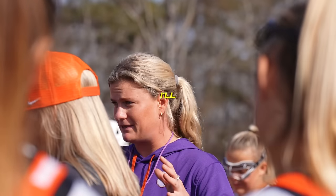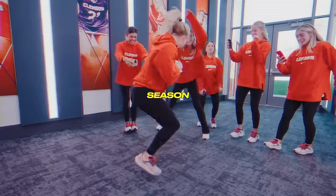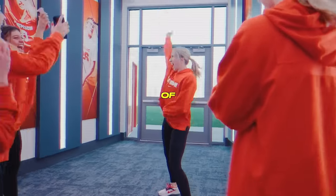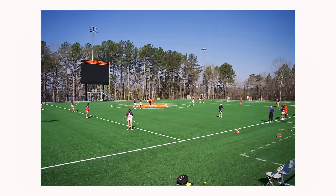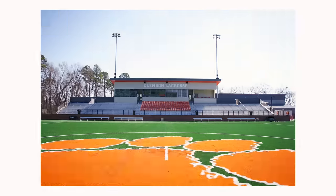Oh my gosh, it's incredible. I feel like I pinch myself every day when I walk in here. I'm like, this is not real life that we have this facility just for our team. I don't think I'll ever get used to walking in here every day. Obviously very lucky to be here and be with the girls every day where they can all be together and we can see them more. And I just think, from last year and building off of that first season, to hear the rumblings of what this facility was going to look like and then being able to see it every day and be a part of it is just something so special and something that I'm very lucky to be a part of.